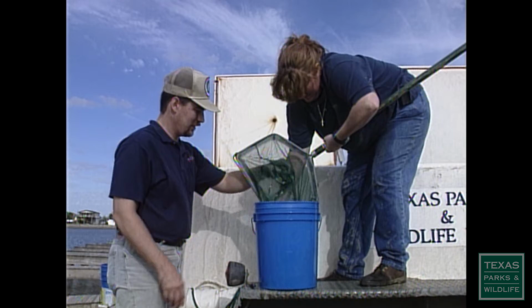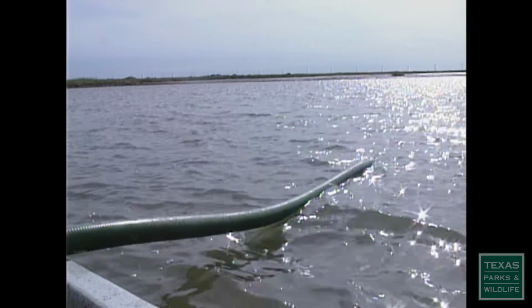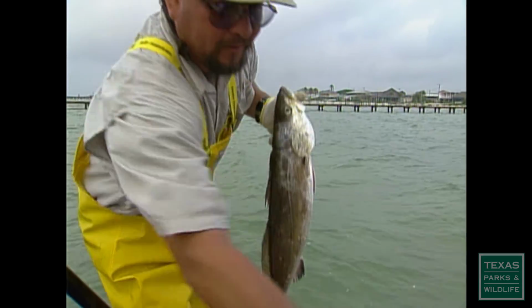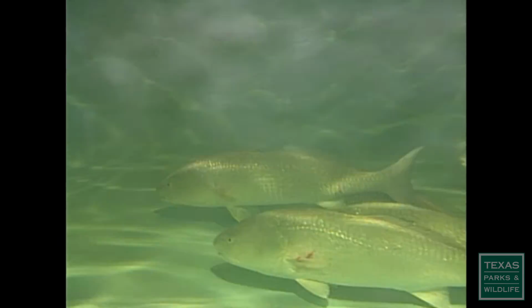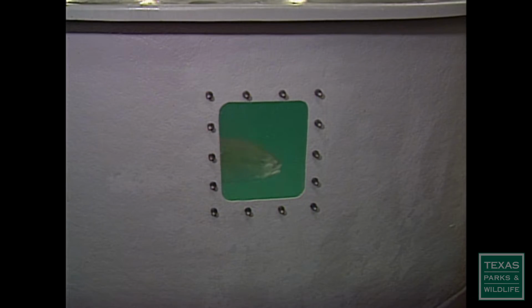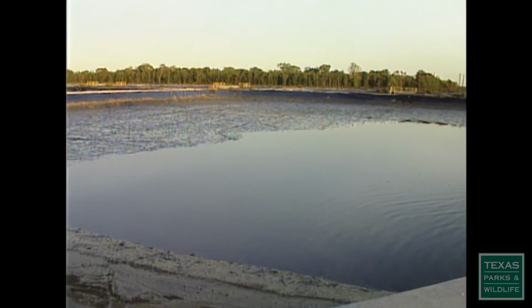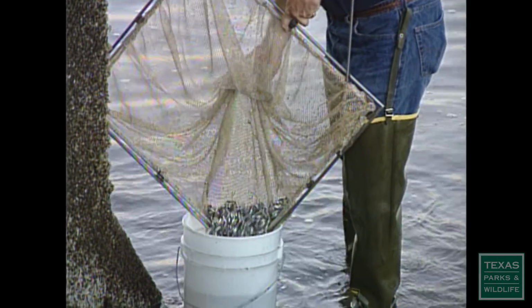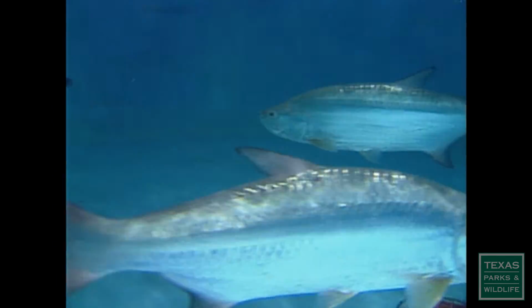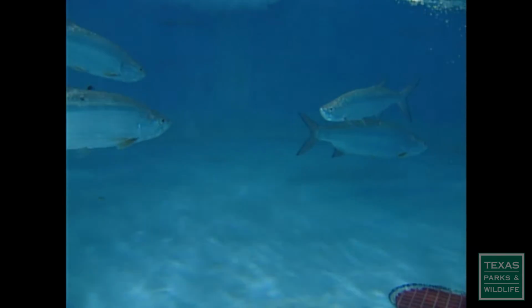Successful stocking programs of other types of fish, like redfish and spotted sea trout, have made a very positive impact for those particular populations. Here you go, speckled trout. This is what they come down to Rockport to fish for. Captive spawning of redfish has become almost routine. Coastal Fisheries operates 3 hatcheries along the Texas coast that stock 30 million fish annually. But the tarpon is a very different fish, and so far, the secrets of spawning tarpon have been elusive.